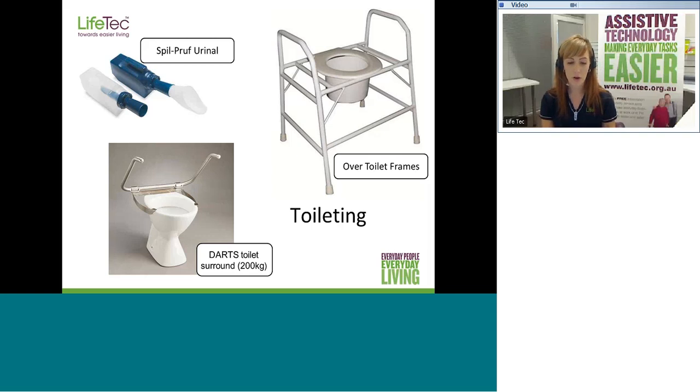Looking at over toilet frames, so our width and depth of the frame and seat, sufficient room for the adipose tissue to ensure it doesn't hang over the sides. Looking at our load capacity, so wall mounted as opposed to freestanding. Available space, as this can potentially limit what other AT can be used in the room as well. Reach for personal care. Risk of entrapment depending on body shape and individual circumstances.